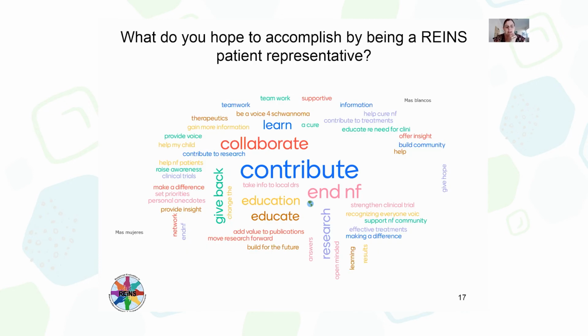And then, as we onboarded this new cohort of patient representatives, we asked everyone, well, what do you hope to accomplish being here? And you can see this word cloud was what everyone said. Some of the biggest items here were really to make a contribution, and actually help contribute to research, collaborate with others, give back to the community. And I think that's what we're really striving to do.